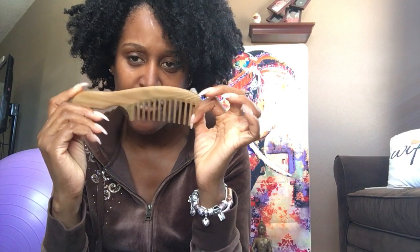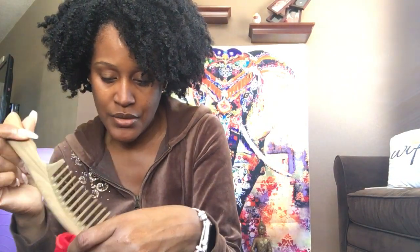I discovered a wooden comb. I'm a big finger detangler. Since I've gone natural, I haven't combed my hair out on the whole head. What I've discovered is, if I comb my ends out first and then finger detangle the rest, it's easier. So I use this when I wash and I have to twist, just about every 3 weeks, to help with the detangling process.